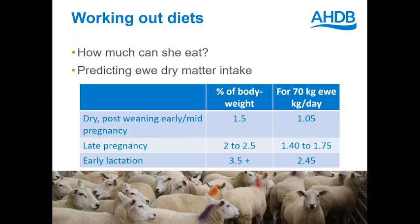So if she was eating 10 megajoules, a 10 ME silage would give her about 10.5 megajoules, which would be perfectly all right for that period of her production cycle. In late pregnancy, we anticipate 2 to 2.5% of body weight appetite, so her appetite is being driven by her requirements.